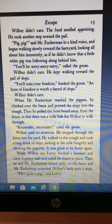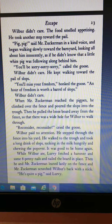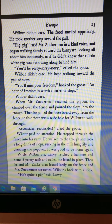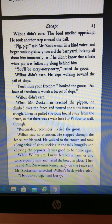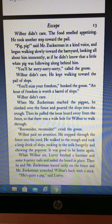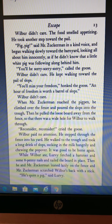When Mr. Zuckerman reached the pig pen, he climbed over the fence and poured all the slops into the trough. He then pulled the loose board away from the fence so that there was a wide hole for Wilbur to walk through. "Reconsider, reconsider," cried the goose. Wilbur paid no attention. He stepped through the fence into his yard. He walked to the trough and took a long drink of slops, sucking in the milk hungrily and chewing the popover. It was good to be home again.